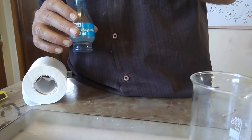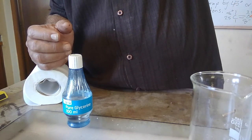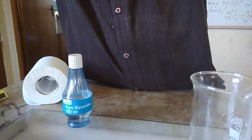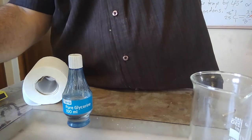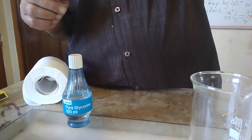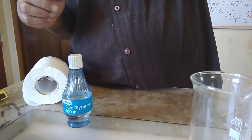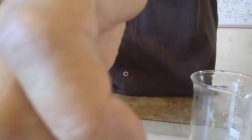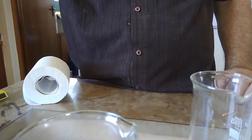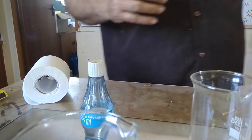Now, if you just poured pure water in here, those bubbles of water are definitely going to stay separate. They're not going to mix. You can see definite bubbles there. That's water. Water and oil don't mix. But glycerine will dissolve both in water and in fat. So therefore this is somewhere between water soluble and fat soluble.